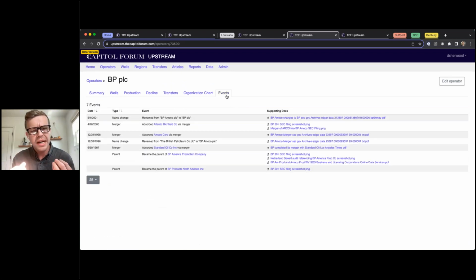And all of those ties, all of those maps are corroborated by supporting documents, which brings us to this sub-events tab within each operator. And all of those events you can see, okay, so from when it went from BP Amoco to BP in 2001, or when it absorbed Standard Oil in 1987. And if you wonder to yourself, where did they get this information?